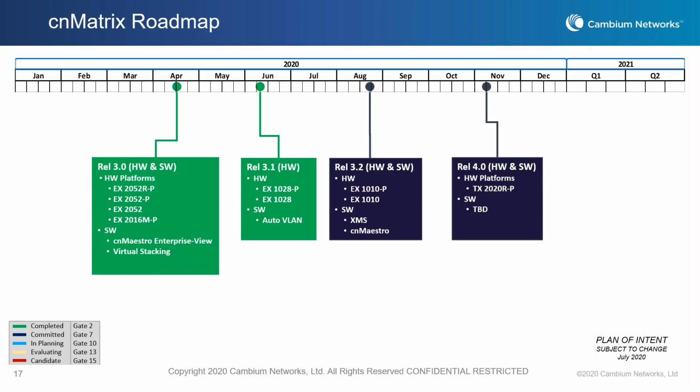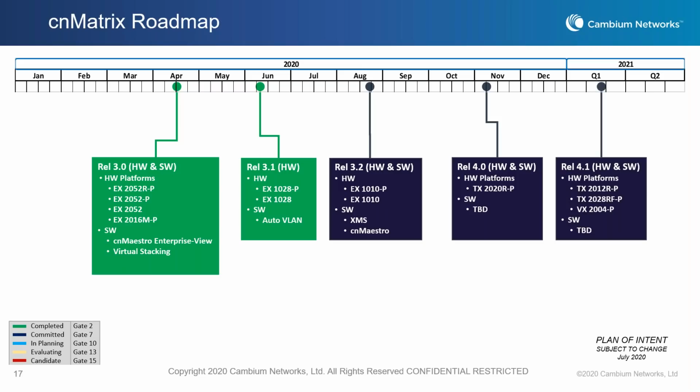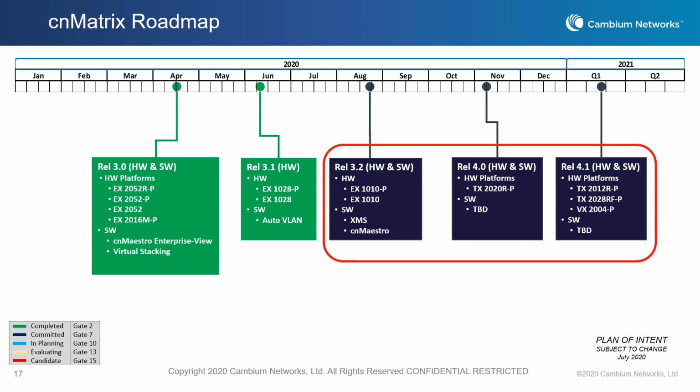Now, 4.0 is when we start releasing our new WISP portfolio of switches. As I said, one of the 3 switches will be released in Q4, and this is our 16-port version, which I'll talk more about. In Q1, we release the 2 other WISP switches, our 8 and 24-port switches. We also release our video surveillance outdoor switches. So these next 3 releases are on track. They're all committed programs.